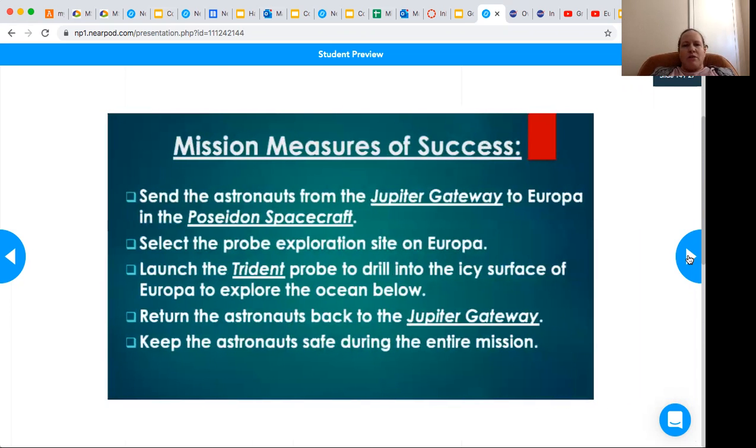So the mission's measures of success are going to be that they send the astronauts from the Jupiter Gateway to Europa in this Poseidon spacecraft. So that's the first measure of success. The second is that they will select a probe exploration site on Europa, and then they will launch the probe to drill into the icy surface of Europa to explore the ocean below. And then they will return the astronauts back to Jupiter Gateway, and also they will keep the astronauts safe during the entire mission.